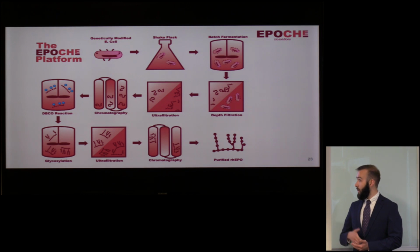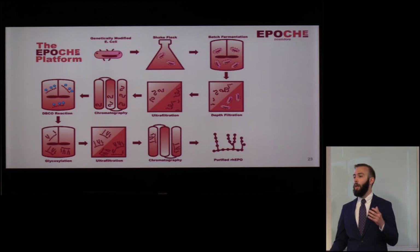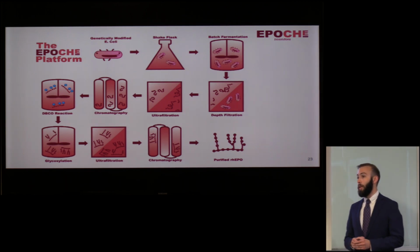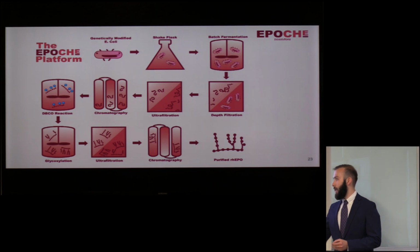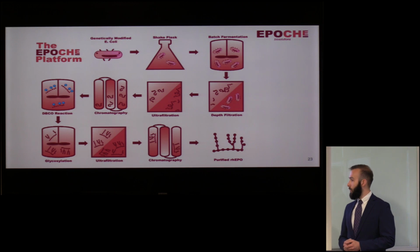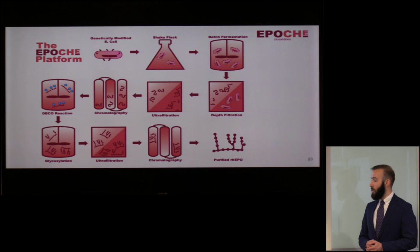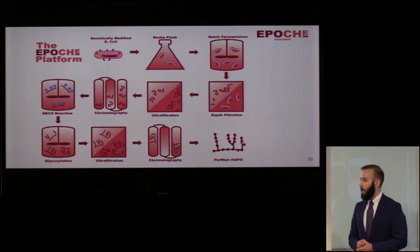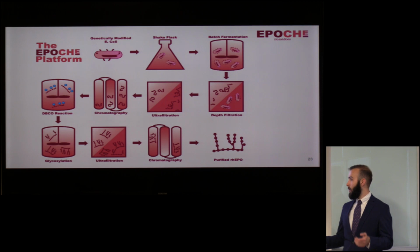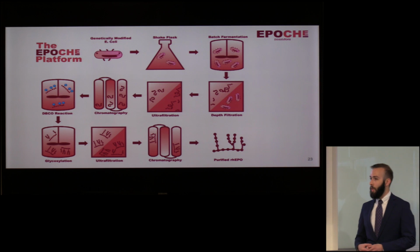This yields a purified, unglycosylated recombinant human EPO, which goes into the DBCO reactor, which conjugates the DBCO onto the glycosylation sites of the unglycosylated protein. The glycosylation reactor then takes these DBCO sites and adds the glycans to the protein. There's then an additional set of downstream filtration steps, just in case there's anything that's not specific or any misfires in the glycosylation step, yielding a purified recombinant human EPO at the end.